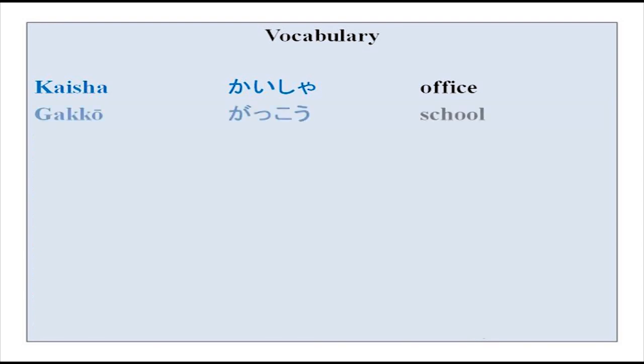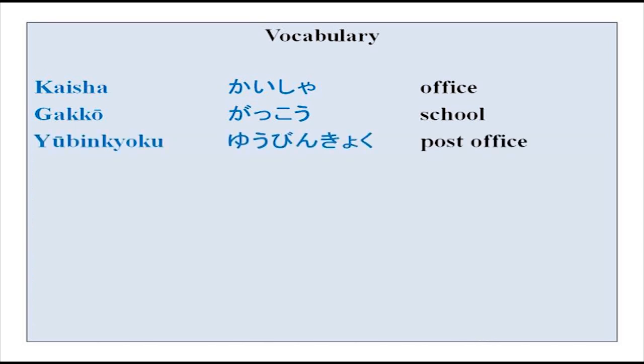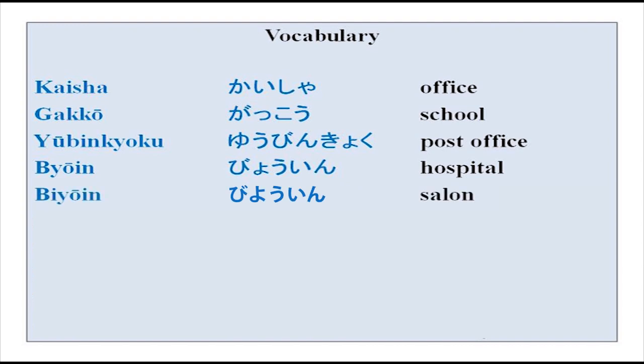There is vocabulary for you. We have done a lot of new words. All this vocabulary you can practice at home. I'll just give you the pronunciation ones. Kaisha. You can repeat after me, please. Kaisha. Gakko. Yubin kyoku. Byouin. Byouin. There's a difference in pronunciation. Byouin and biyouin. Byouin is hospital and biyouin is a beauty salon.